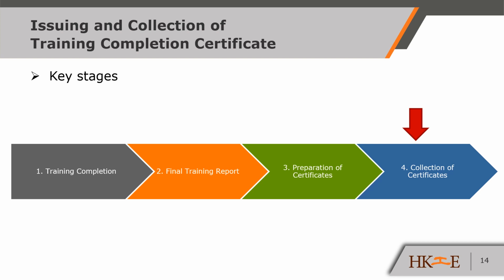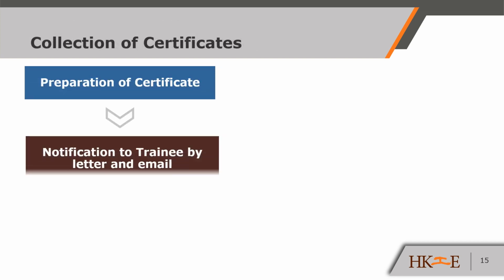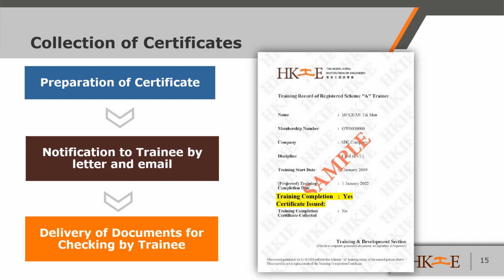Step 4. Collection of certificates. Around the same time, trainees will be notified, by letter and by email, that their certificates would soon be ready for collection and that they could deliver their logbooks to the HKIE for checking. Trainees can also check whether their certificate is issued or not in the training record under Members Login area.